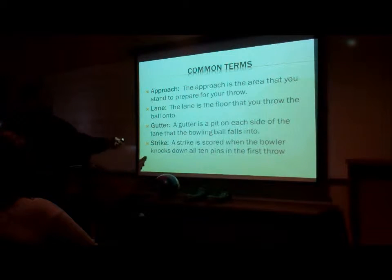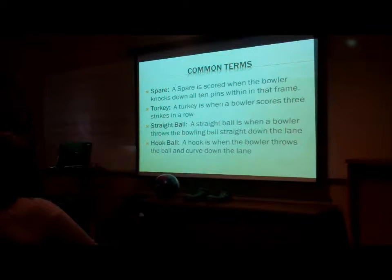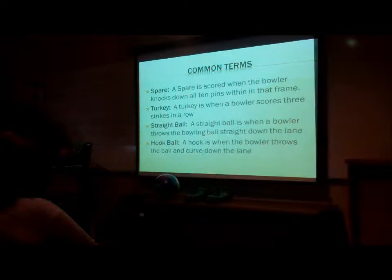And we all know a strike is when you throw your ball on the first try and knock down all the pins. Some more terms. A spare. A spare is when you do not pick up all the pins on the first try, and you have to throw the ball on your second try and pick up the rest of the pins. A turkey. Bowl 3 strikes in a row. Get that going, you have a pretty good game ahead of yourself.